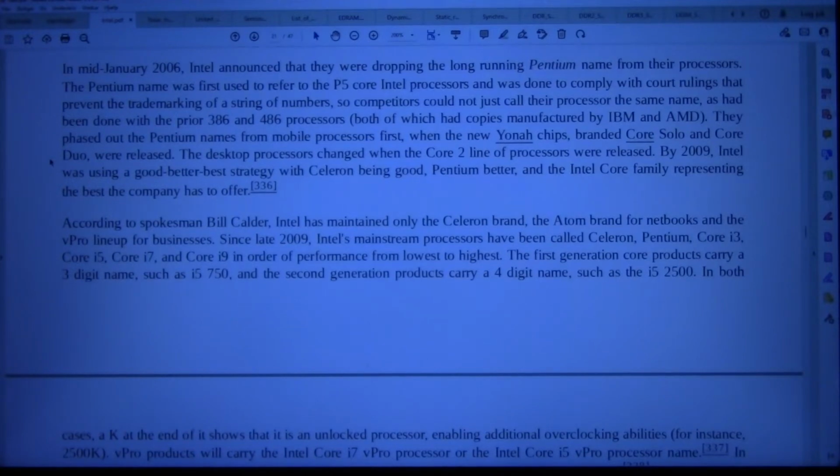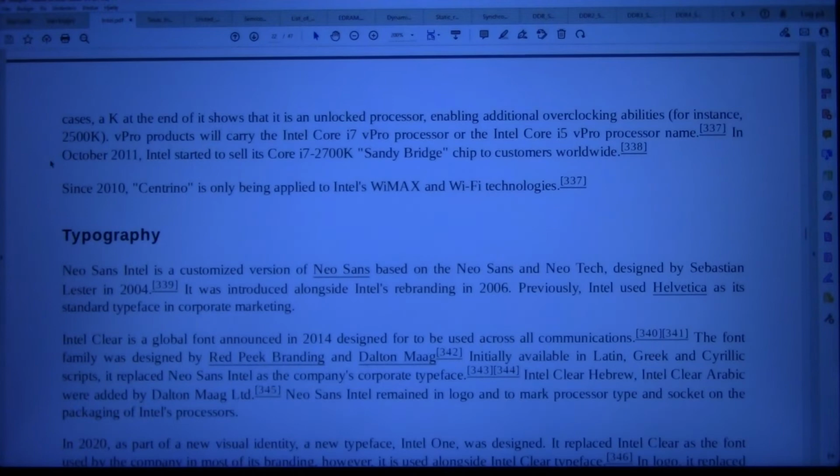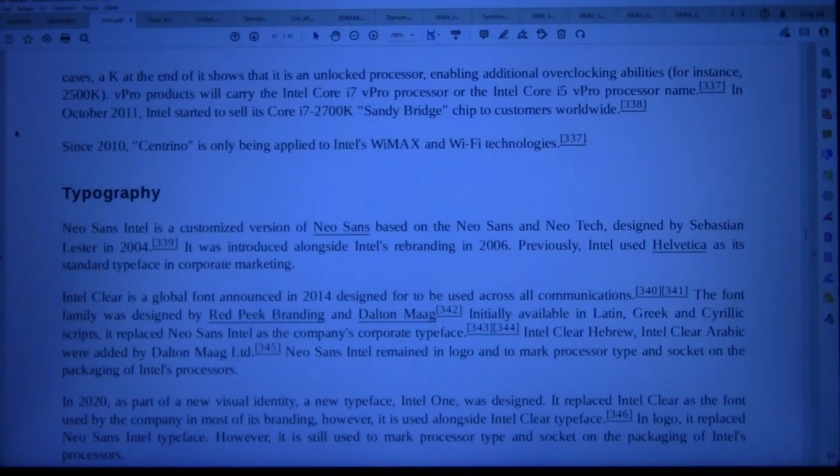The first-generation Core products carry a 3-digit name, such as i5 750, and the second-generation products carry a 4-digit name, such as the i5 2500. In both cases, a K at the end of it shows that it is an unlocked processor, enabling additional overclocking abilities, for instance 2500K. vPro products will carry the Intel Core i7 vPro processor or the Intel Core i5 vPro processor name.